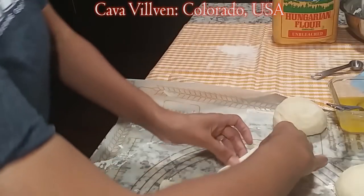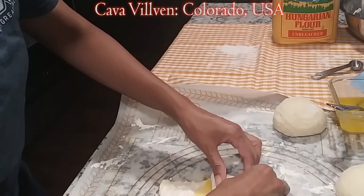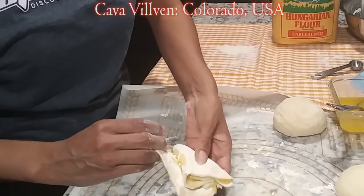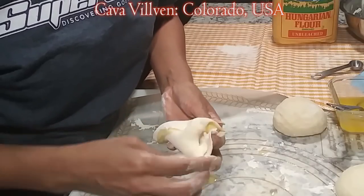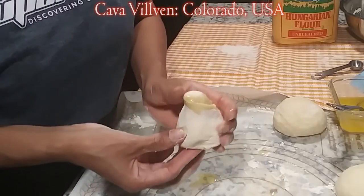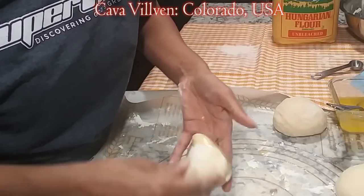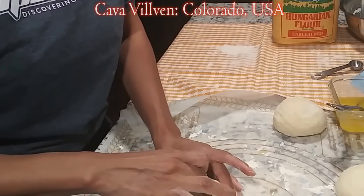Folding, folding, folding, and then take this piece. This is where I think I'm gonna lose it, and fold it in, all of that in. Oh my gosh, this is a mess. Okay, fold it in. And then you stick your finger down the middle.